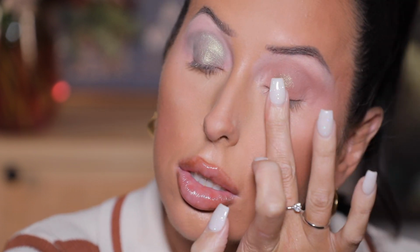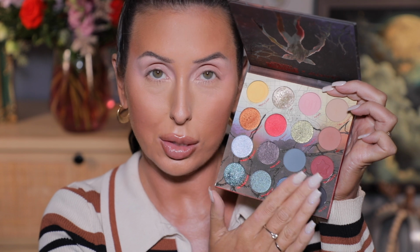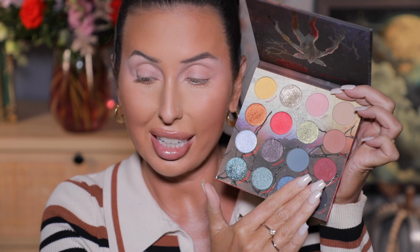You see how they look so pretty, paired together? You see it. I see it, so I know you see it. I've been really impressed with the top half of the palette, so we are gonna swatch these 4 shades right here. So here we have Hungry for Blood. Oh, hello, Silver. And we have Alien Vines. I think this might be a favorite shade.